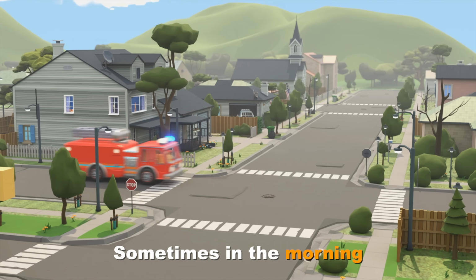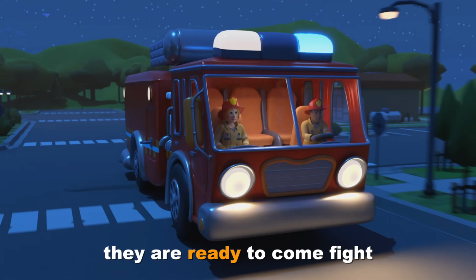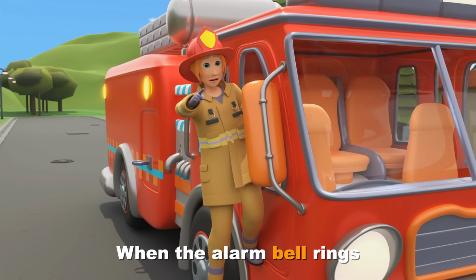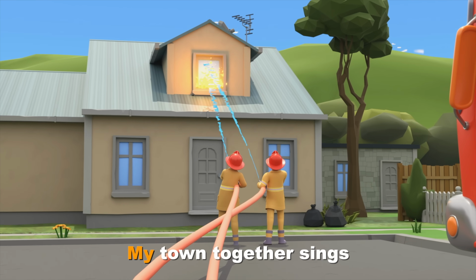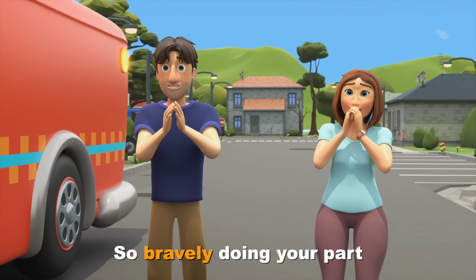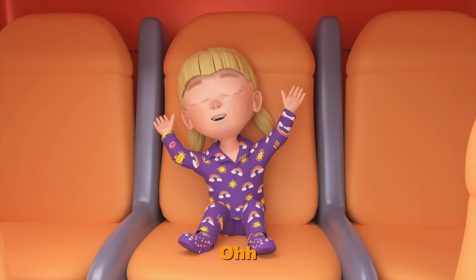Sometimes in the night, firemen and women, they are ready to come fight. Jump into the fire truck when the alarm bell rings. They put out all the fire. Here's my town together sings. Oh, thank you, fire truck. So bravely doing your part. Thank you, fire truck. You're heroes in my heart.